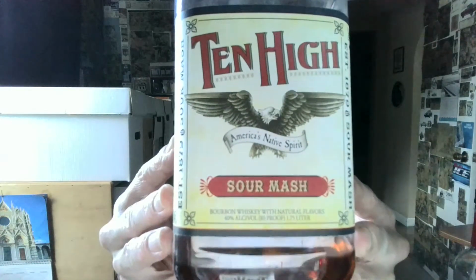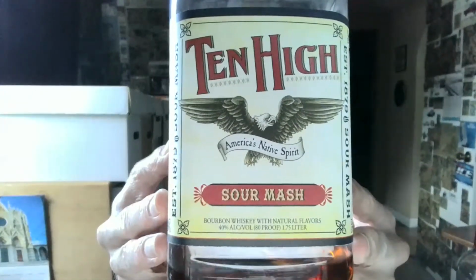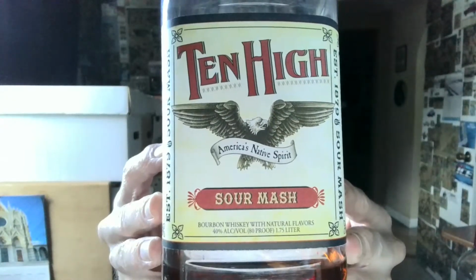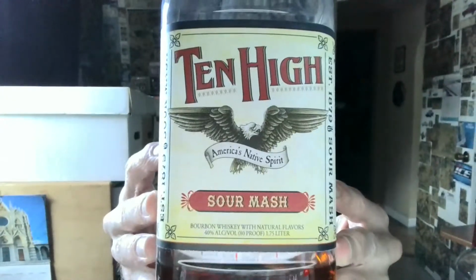Hello, and welcome to this afternoon taste challenge. Two bourbon whiskeys. The first is 10 High, introduced in 1934. I have been seeing this for years. I bought the old label. This is the new one.